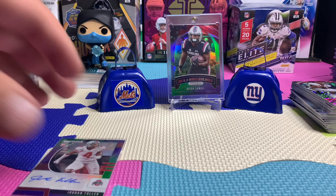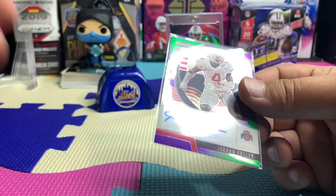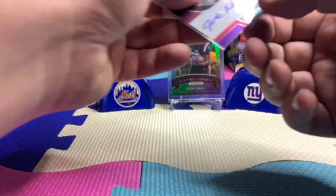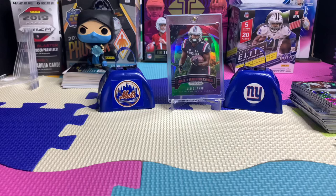So, I will probably do the next one soon. On the next, I don't even have any hard cases right now. Supplies are running low. So, I'll put that up there. But, yeah, guys, there you go. That was our 2020 draft picks.